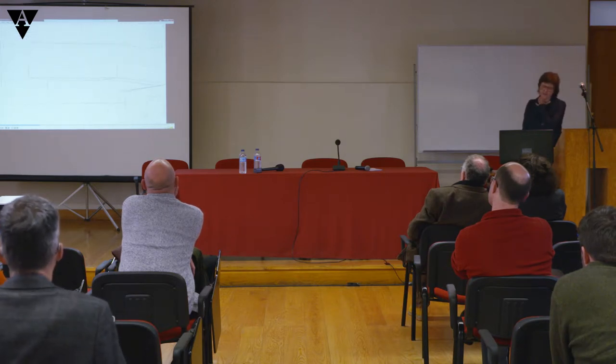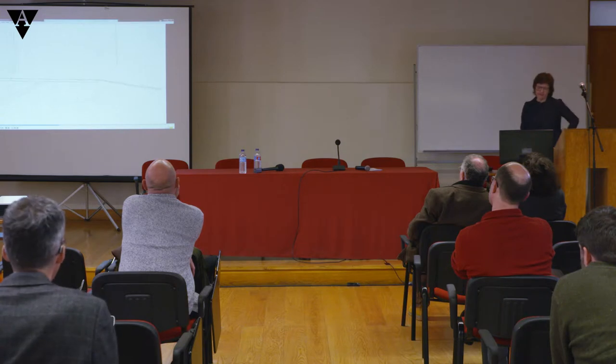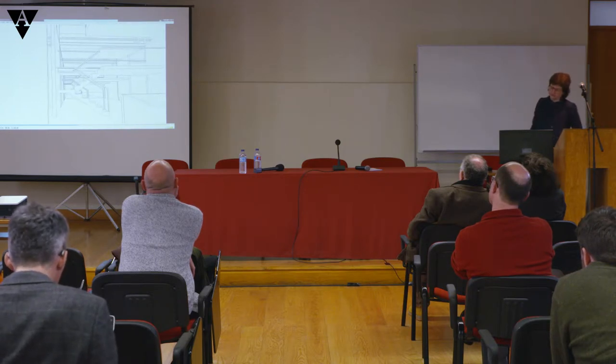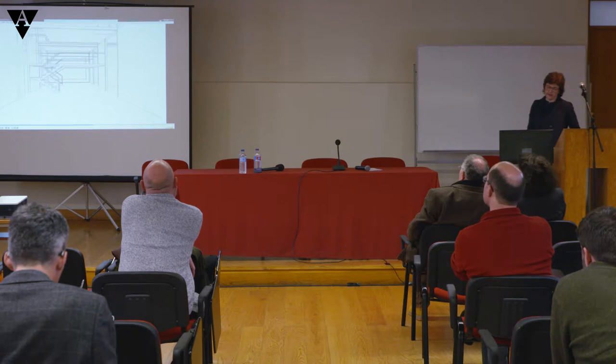This is a very simple model we did using the documentation from the Fondation Le Corbusier. So it's pretty much an interpretation rather than 100% accurate. We tried to do it as much as we could, but it's an interpretation of the space. So this is the atrium, and then you start to go around, you start to hit the spiral and go around. And you start to see these openings.